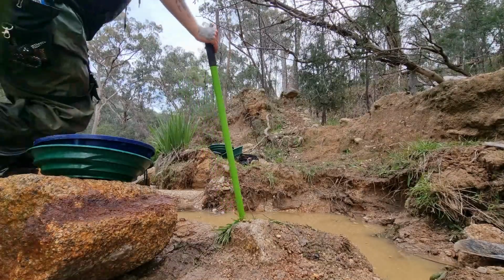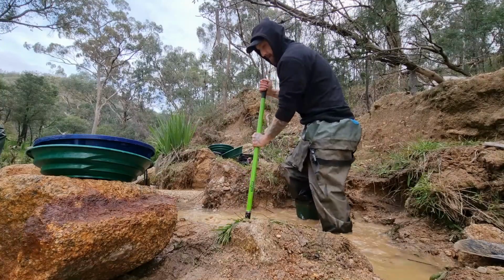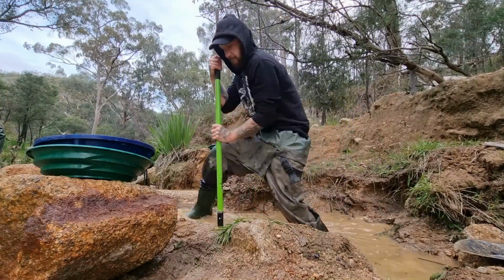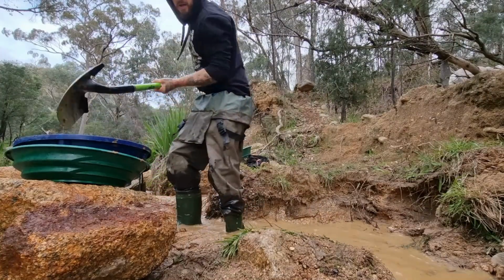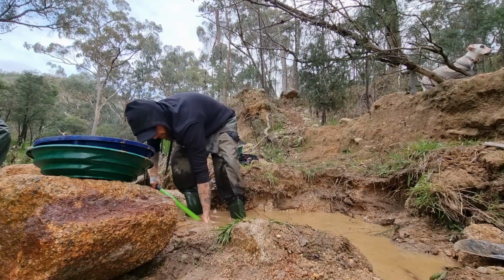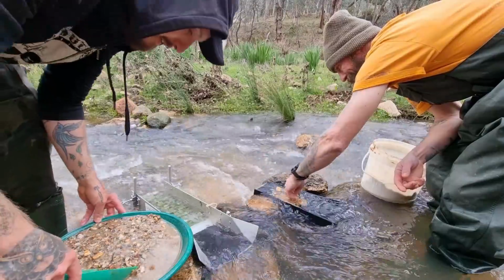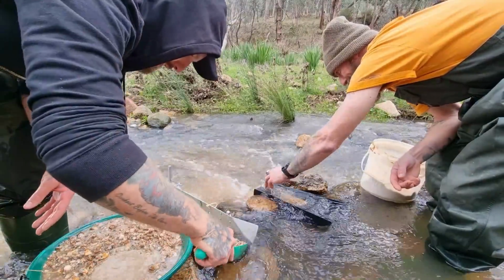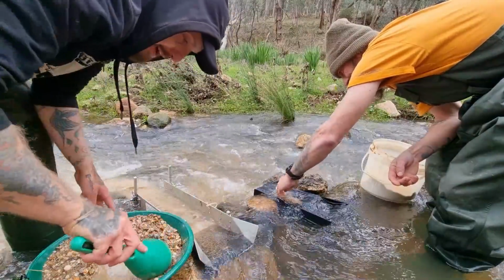I'm going to dig out a few pans, run it through the sluice, and then we'll clean it out and see what we get. Oh, come on, big rock, big rock. All right. All right.